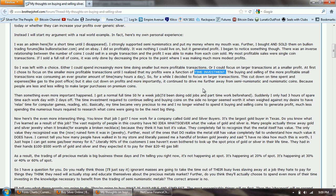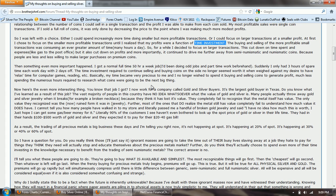This cut down on time spent and expenses like gas to the post office, but it also cut down on profits, and more importantly, it continued to drive me further away from semi-numismatic and numismatic coins, because people are less and less willing to make larger purchases on premium coins.